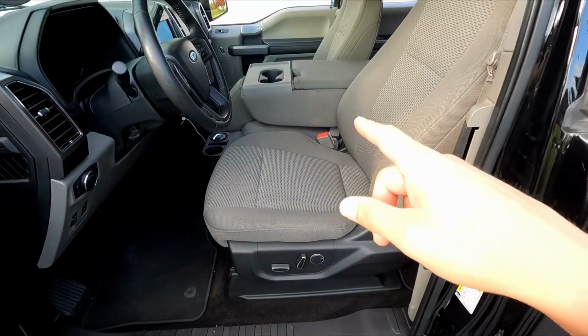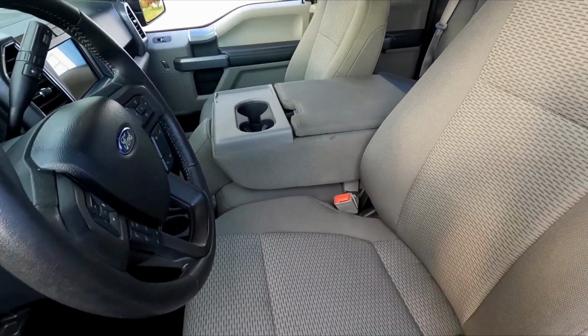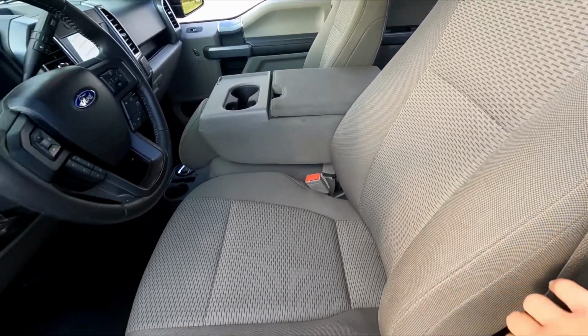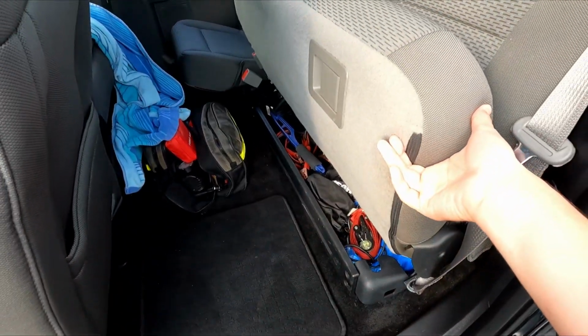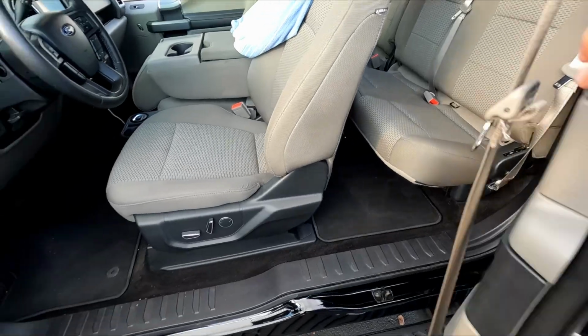Now this one still has the bench seat with the fold down center section, which I kind of prefer. I've had that in my Rams, and I've also had the console, and the console usually just ends up getting full of junk. So I don't mind the center seat folding down. And the back is usable. You can put people back here, got some storage space under the seat, so it's not a terrible place to be.